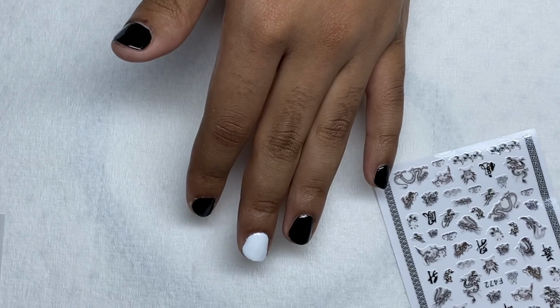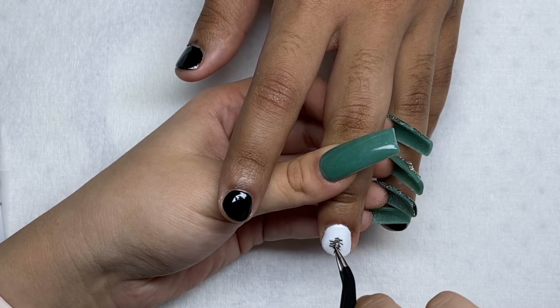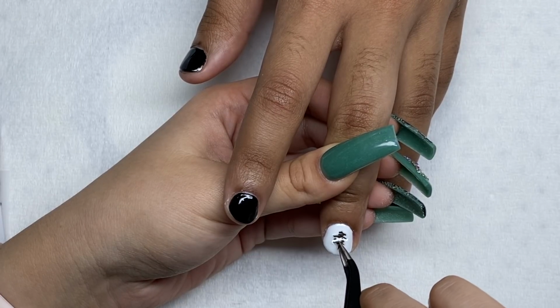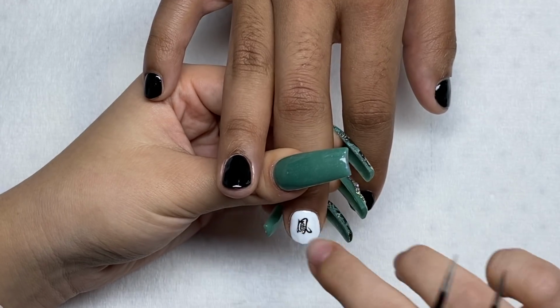Alright, so after we're done painting the nails and everything is cured fully, I'm going in with these cute little dragon stickers, except on that sheet of stickers, I use these symbols, and I'm putting those on the middle finger, and that's why we did the middle finger white, so that you could see it, because we couldn't just put that over the black, or you wouldn't be able to see it.